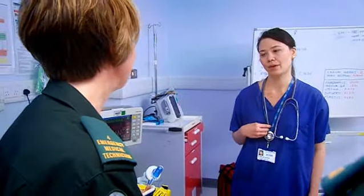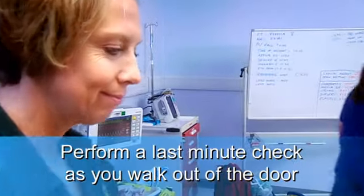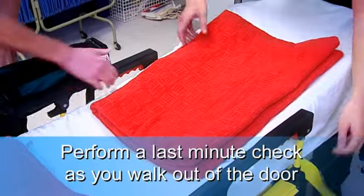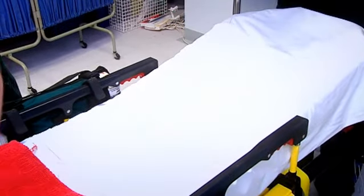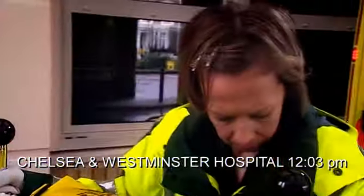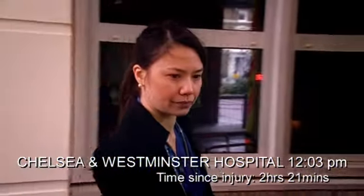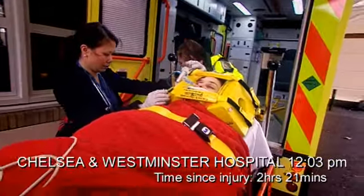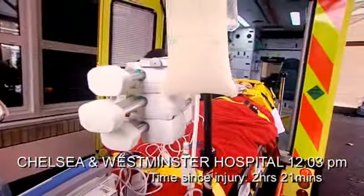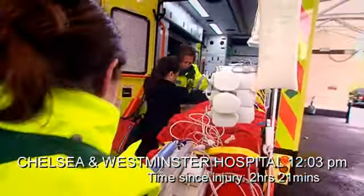And finally, perform a last-minute check to make sure that you have everything, including notes, blood results, x-rays, and scans. Okay, hold on a second, I just need to get the ventilator. Okay. Margaret, are you okay to come up once we've got the patient on and settled?